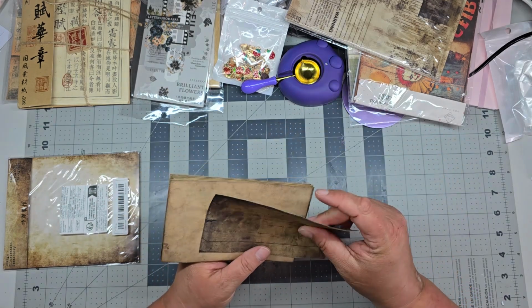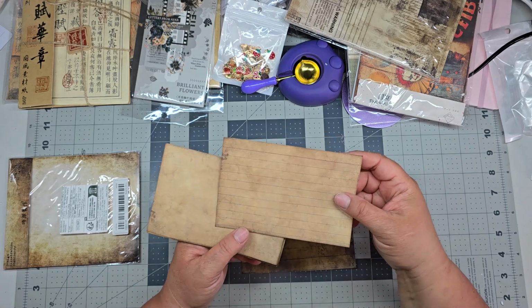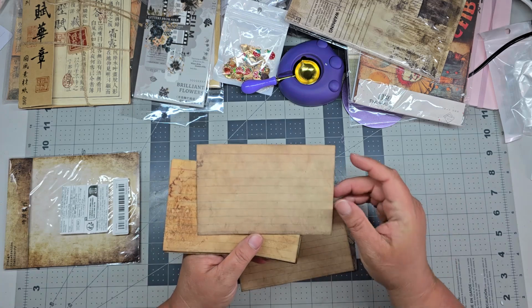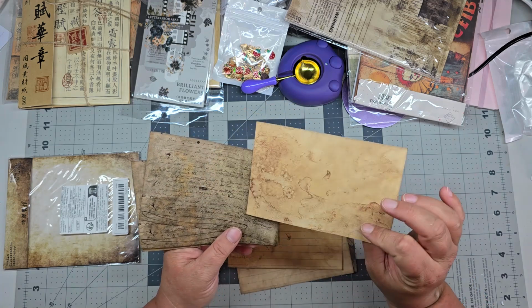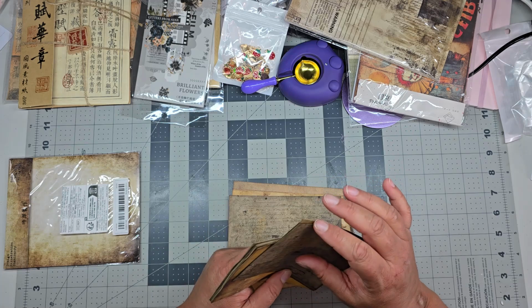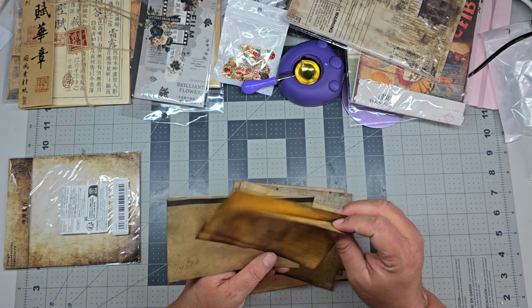Oh, I love these guys. I love the feel of them too. Yeah, I love these papers. And it's front and back. Now they're not the thickness of an index card. Well, maybe a cheap index card. The Dollar Tree index cards, definitely. Oh, I love that it's front and back. And it looks like there's 2 of each. Yeah, I am really liking these.